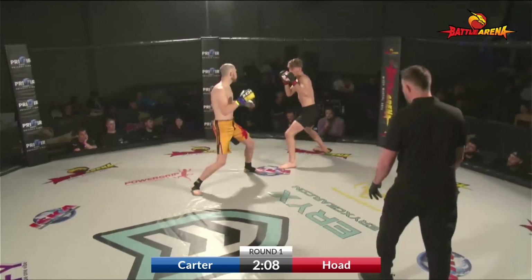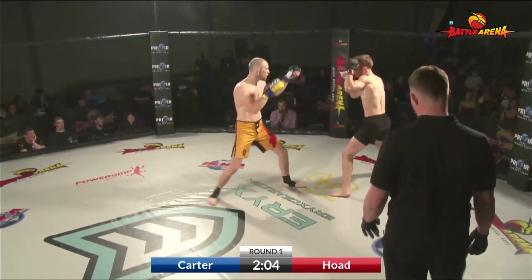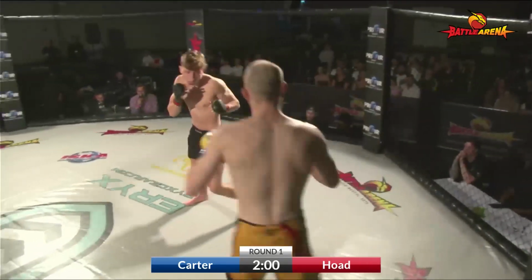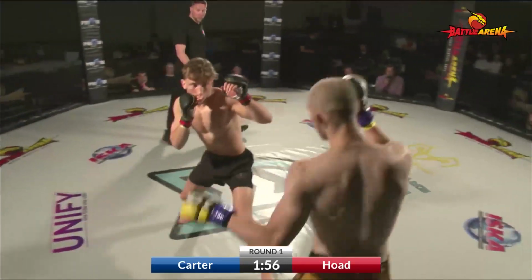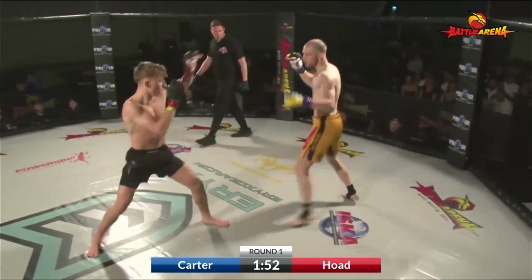And what I love about Bobby Carter, Steve, is he does have some wild shots. He's got some wild big kicks and things, and he's got huge hands when he wants them. So you know it's there. It's in the pocket. He's just got to choose his moment. He's just got to find it. Just got to find a little position for one of those big uppercuts. Ooh. It's just glancing right now.